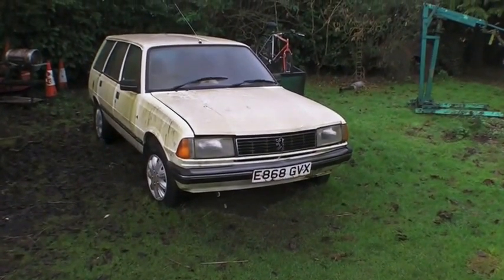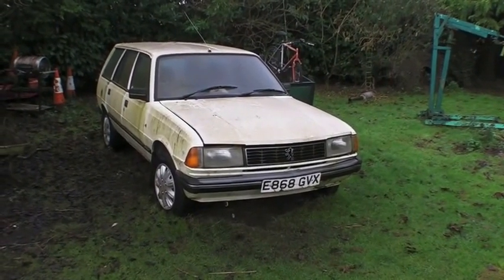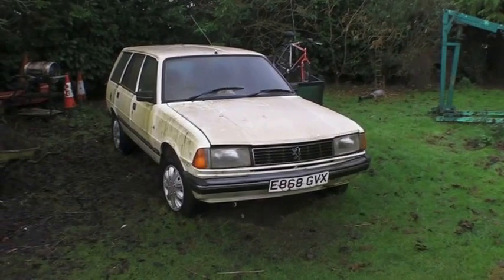Peugeot, diesel, good old motor. Yeah, I'll let her clean it up a bit and start it, I think, in the near future.